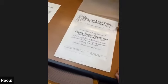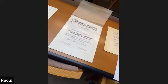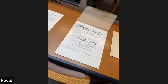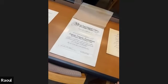So you can see that there have been a lot of corrections on this, and they pasted in other pieces of artwork. So this is, I guess, what you'd call a paste up. Paste up, and then photo ready. Camera ready. Camera ready original piece.